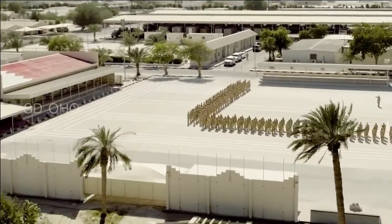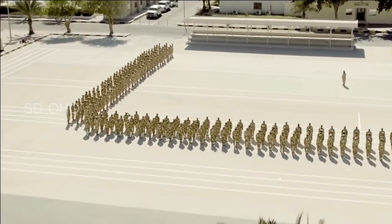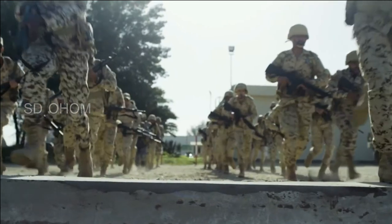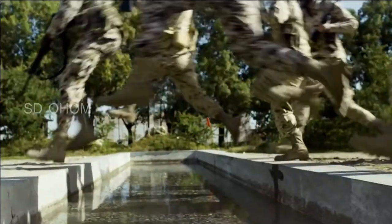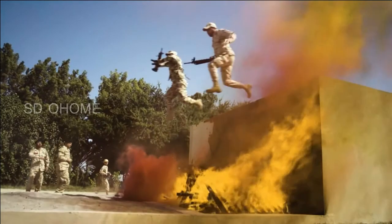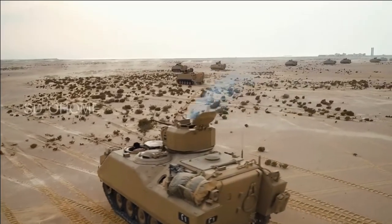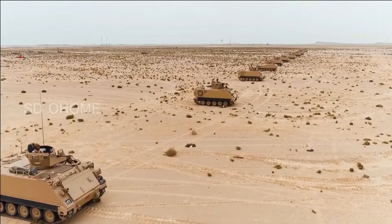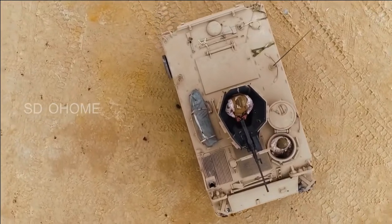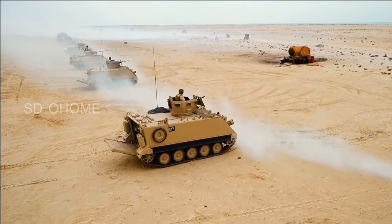The various ground forces units have undergone several stages of upgrading and developing in terms of being armed, trained, and equipped. In addition, an infantry unit was formed to become the core of the maneuvering forces. Ground forces were developed to include mechanized infantry units.